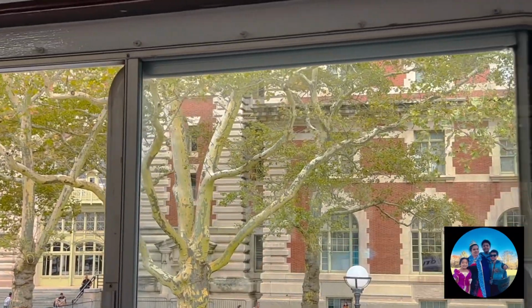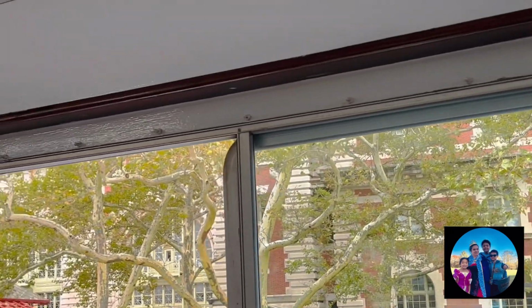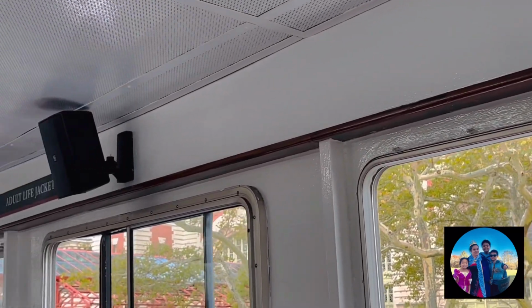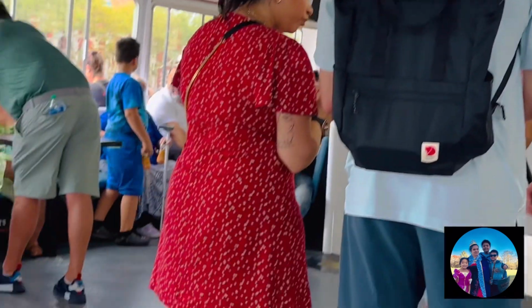We are back on the ferry boat, and again, there are no chairs, so we are standing. A sweet couple shares their seats with us.